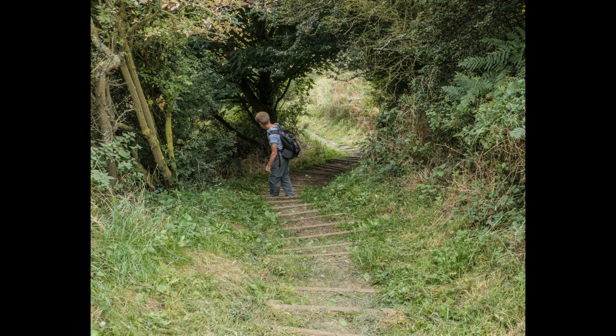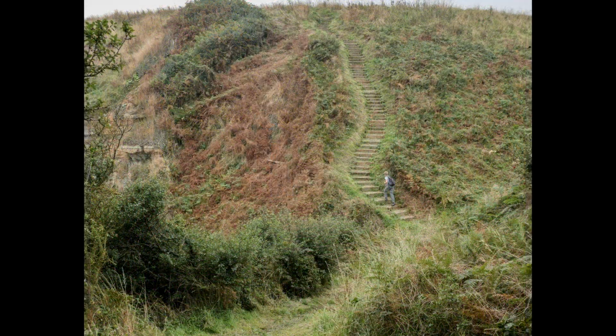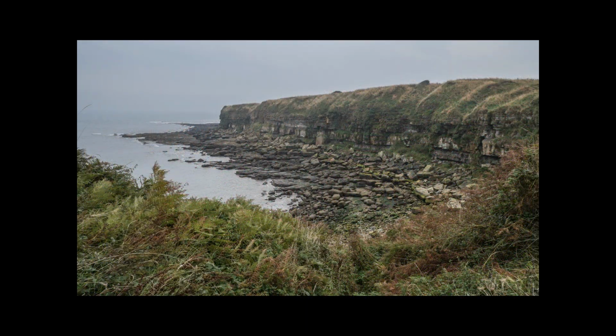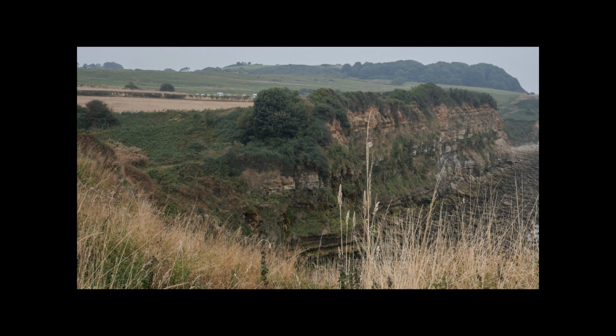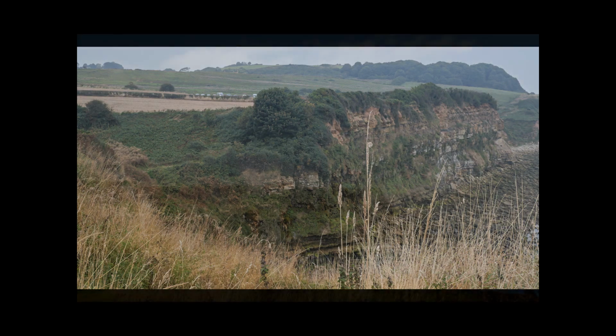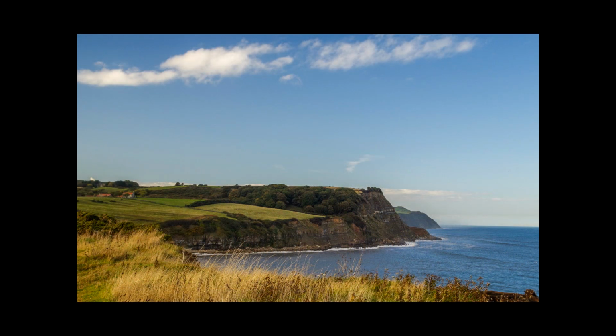Now you can see what I mean by there's a lot more up and down on this last section on the bigger walk, and there's at least three, maybe four of these types of drop downs and climbs back up. Looking back now towards Ravenscar, you can see a few cars that we've just walked past at the bottom of the hill there. This is more or less the same shot looking back to Ravenscar, but on a lot better day than we had when I took the first photograph.